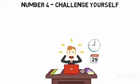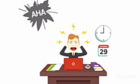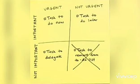Point number 4. Challenge yourself. A tight time limit or deadline forces your brain to figure out ways to get it done in the time available. So it's time to stop adding hidden safety buffers when you estimate and allocate time for your tasks. What works here is to set challenging deadlines for yourself. Not too challenging, but mildly challenging, I'd say. The trick here is that they must be still believable.